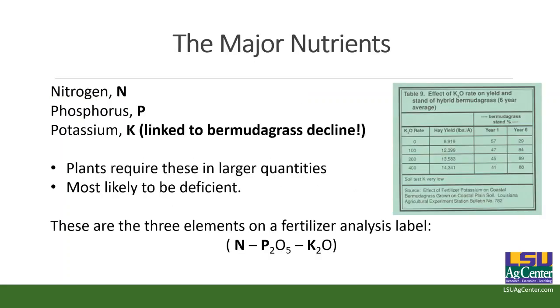So the major nutrients that we're talking about, N, P, and K: nitrogen, phosphorus, and potassium. So remember, on any bag of fertilizer, the first number is always nitrogen, the second number is always phosphorus, the third number is always potassium. So I put in there next to potassium, K is linked to Bermuda grass decline.